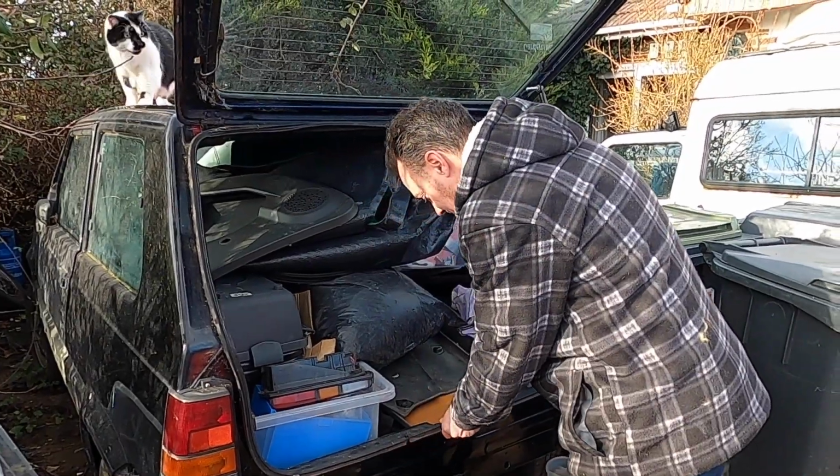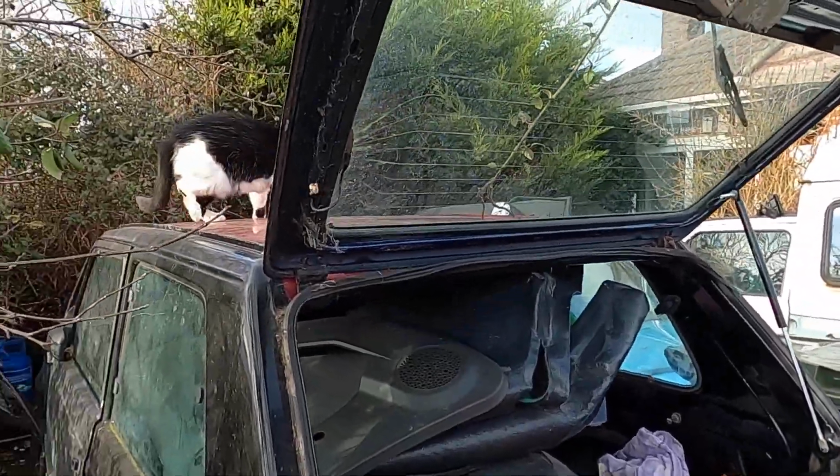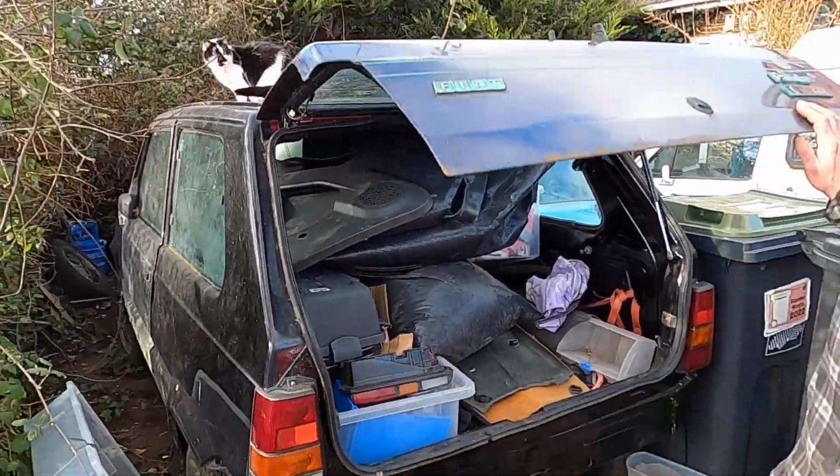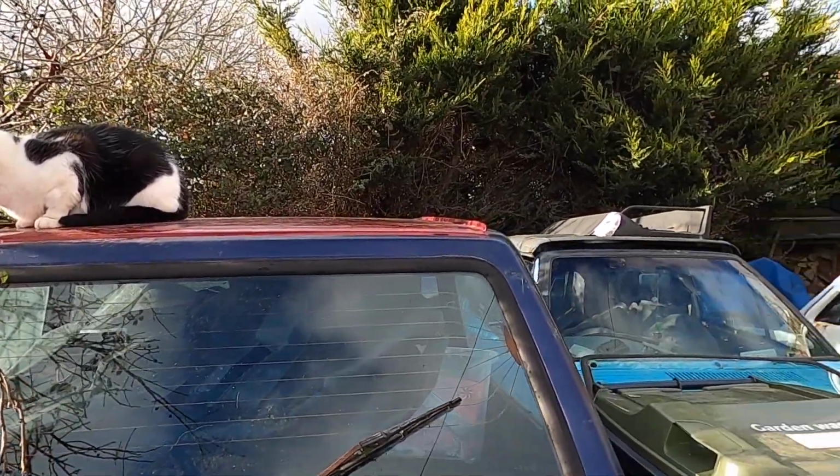Okay, so my dad is here, he's already tinkering with one of the project cars. Say hello, Dad. Hello, Dad. And we have one of the four cats that we have here. So let's start with what was the garden, which is now storing 3 cars currently.